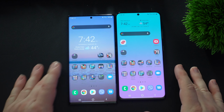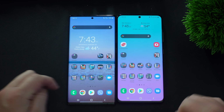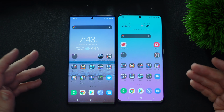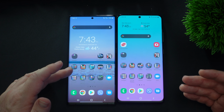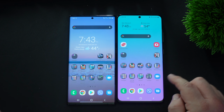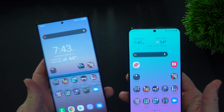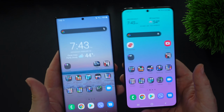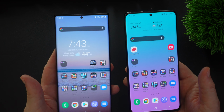All right, guys, here we go. We have the Galaxy Note 20 Ultra versus the Galaxy S21 Ultra. This one came out in August of 2020. This one came out in January of 2021. So obviously the S21 Ultra is a newer phone, but this is the first time we've seen S Pen support for the S line. It's always been only on the Note line.